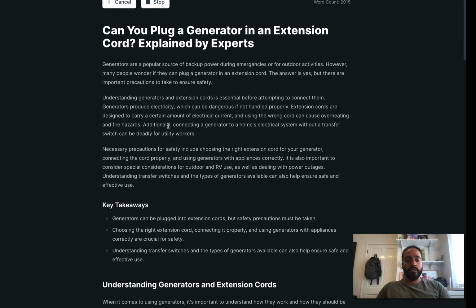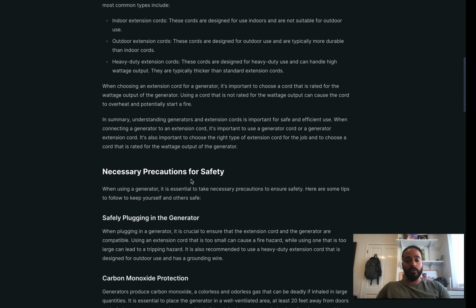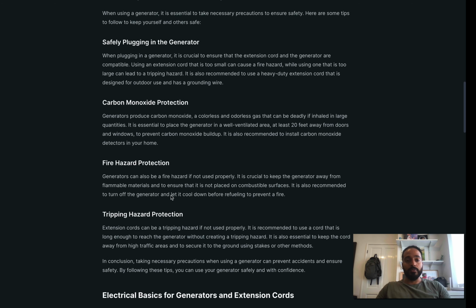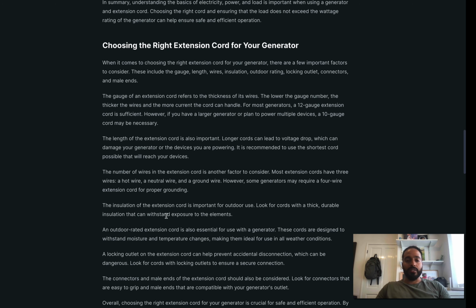So we'll start to scroll through this. As you can see, it's got the introduction here. These are the key takeaways, that little add-on that we added. And then these are the H2s that we saw from the outline generator. As you can see, the structure is pretty good in terms of the way it's structured. It's got H2s and these are obviously H3s going down. Information on choosing the right extension lead.